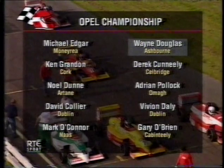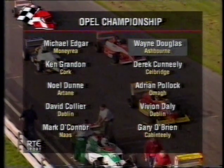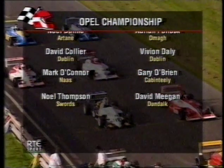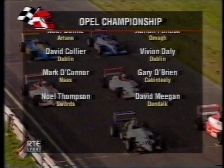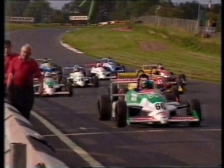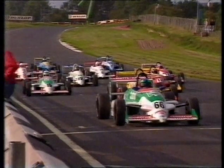Then Vivian Daly in the 2FM Abracadabra car alongside David Collier. Gary O'Brien is on the 5th row of the grid. Outside is Mark O'Connor, who's running himself this year. David Megan, and then Noel Thompson down the very back of the grid, the slowest qualifier. So, a very interesting situation indeed, and we're going to be looking, as always, and holding our breath as they bury their way down into the Coca-Cola corner.